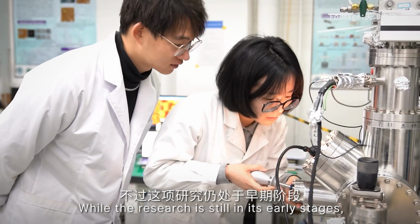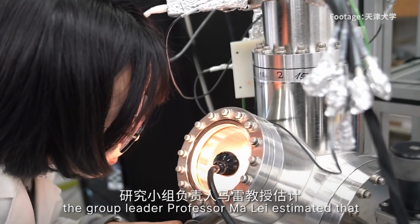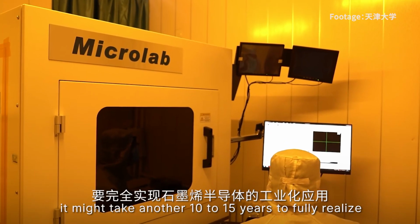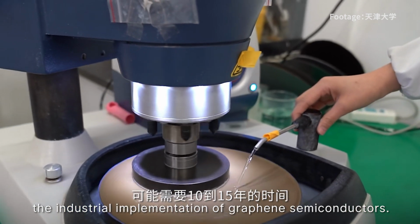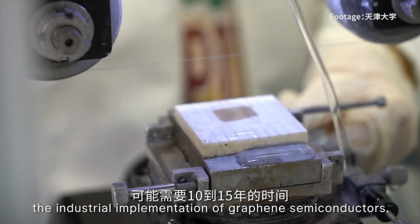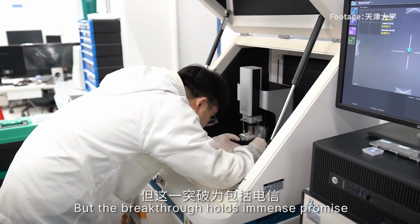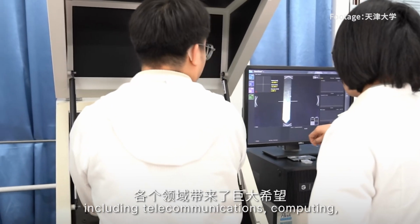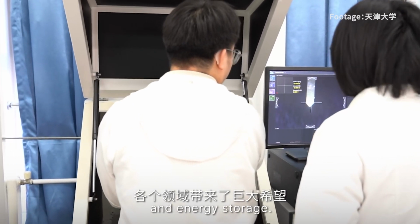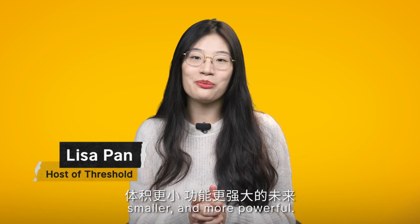While the research is still in its early stages, the group leader, Professor Ma Lei, estimated that it might take another 10 to 15 years to fully realize the industrial implementation of graphene semiconductors. But the breakthrough holds immense promise for various fields, including telecommunications, computing, and energy storage. We can look forward to a future where electronics are faster, smaller, and more powerful.